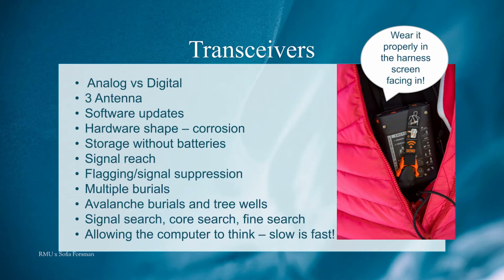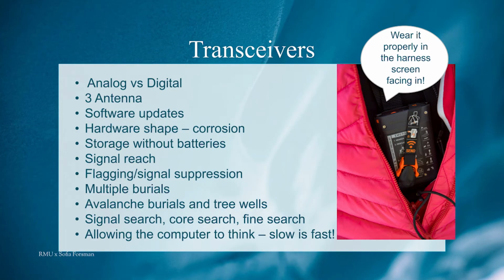You want to know how to do multiple burials, so go out and practice that. You want to have a transceiver that has the ability to do multiple burials, meaning it can flag or do signal suppression. Avalanche transceivers aren't just for avalanche burials either. They're for tree wells as well, or finding a missing person. Someone skied into a tree and hit their head, they're unconscious. You need to understand that it's not just for avalanche burials. There are plenty of different techniques, so practice that too. Hide close to a tree. Do not hide in a tree well. Hide close to a tree and then have your friends try to find you.